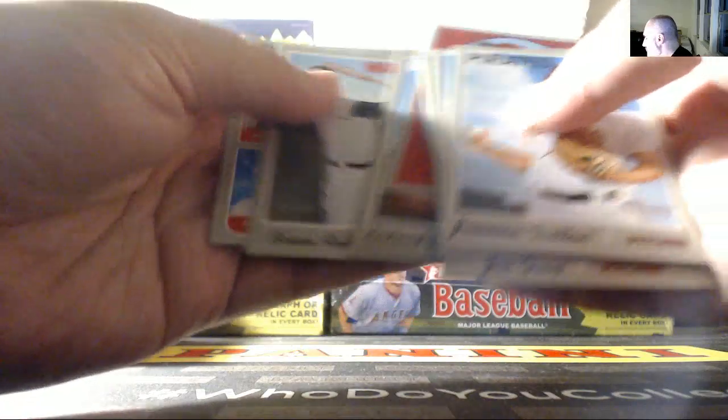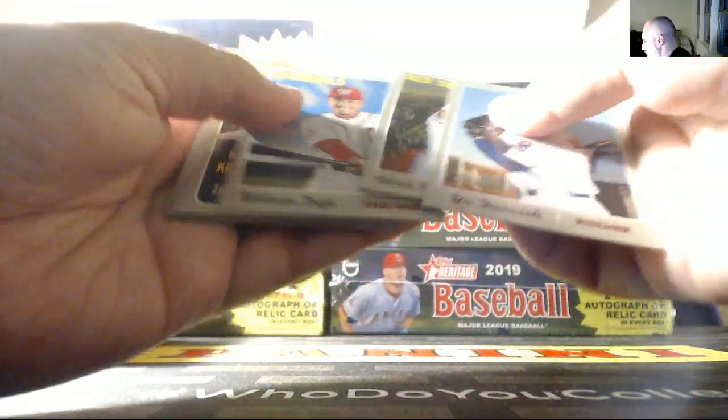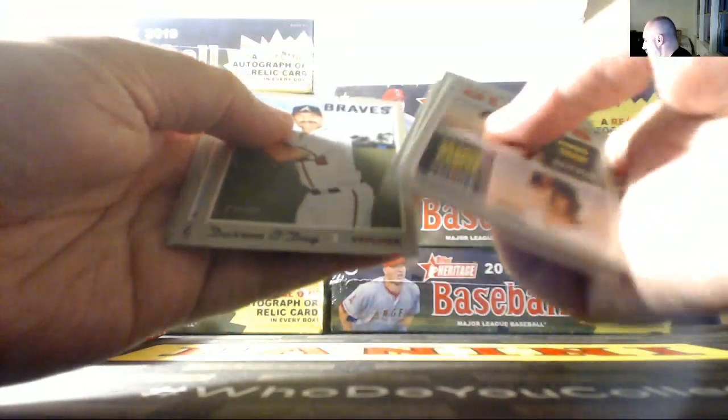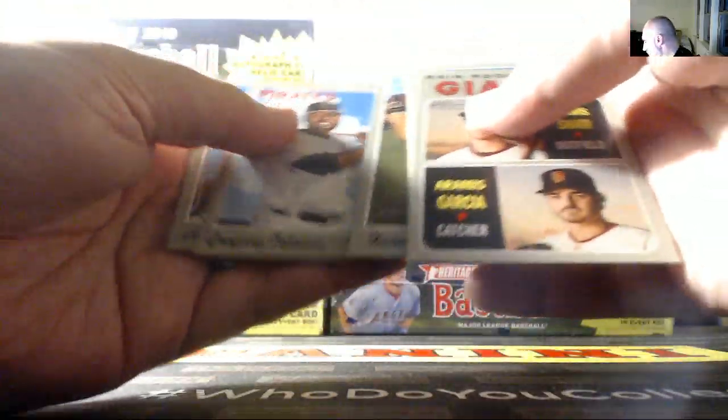Max Scherzer, Nationals insert. Aaron Judge, insert for the Yankees. Giants, flashback, inserts. Darren O'Day. That's nothing. That looks like it's something really cool, though. The picture threw me off. Throwback mustache on Darren O'Day. Mustache, not a throwback card. That'd be cool to hit a throwback card.